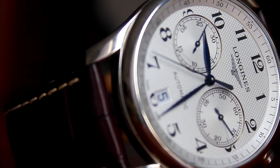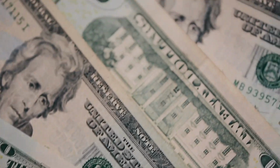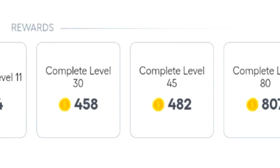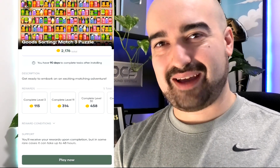And the reason for that is because these type of advertisers have caught on that people just leave their phones on idle while generating points. So now you have to complete certain levels in order to get rewarded. You see what I mean here, everyone? Going through, you don't get your actual main prizes until the end. So I have to get to level 80 to get the main 800 coin prize. Again, I understand why they're doing that. I just thought I'd mention it.